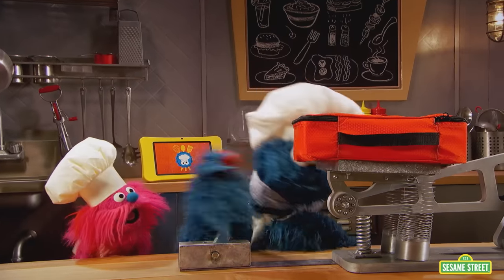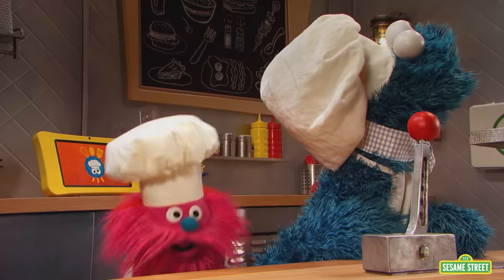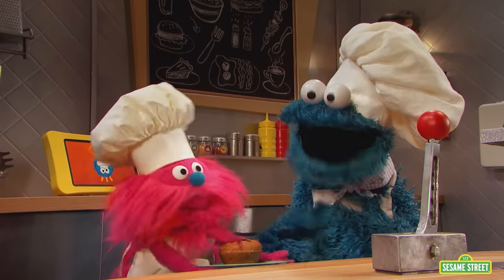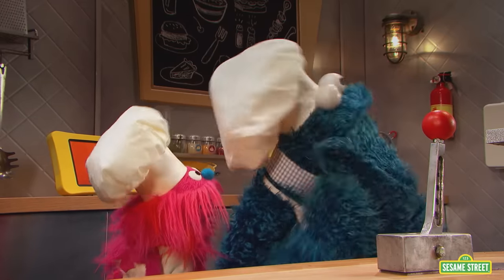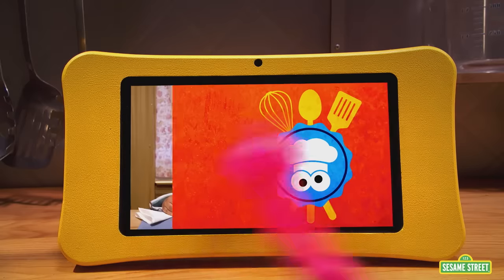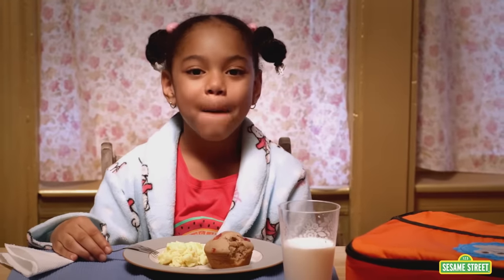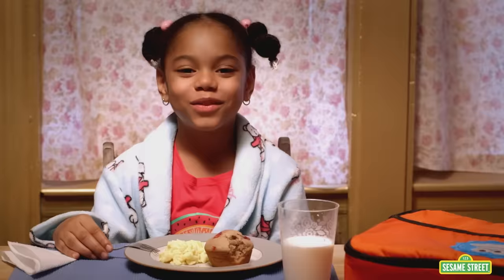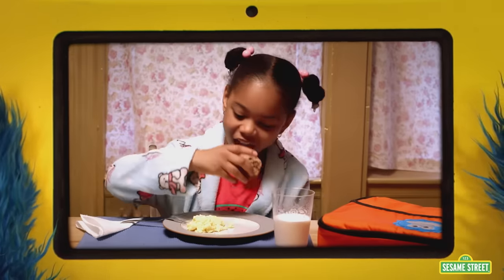Order up! Toodaloo! Bye-bye, muffin! Cookie Monster! This is nice for you. Thank you, Gonger! Thank you, Cookie Monster and Gonger, for the cranberry muffin, my favorite special treat to go with breakfast. It's still warm and delicious. Bye, Sally.